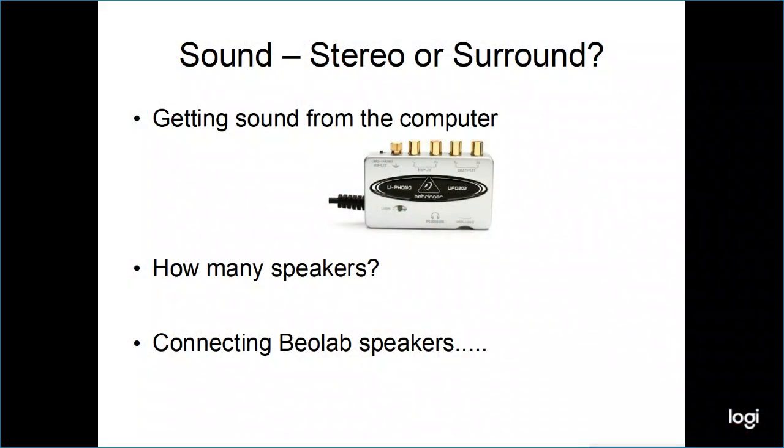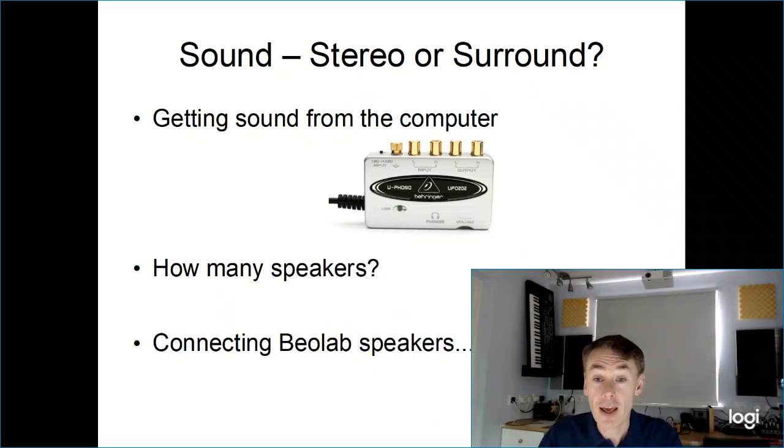Now next we're going to look at the issue of sound. Do you want stereo or surround sound? How do we get the sound from your computer or AV receiver to your B&O speakers? How many speakers and how to connect them?